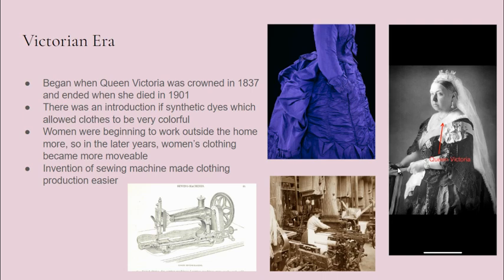There was an introduction of synthetic dyes, which allowed clothes to be very colorful. If you hear screaming in the back, please ignore it. It's my brother. Women were beginning to work outside the home more, so in later years, clothing became a lot more movable and a lot less gigantic. The invention of the sewing machine made clothing production a lot easier.